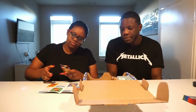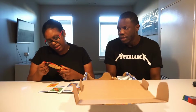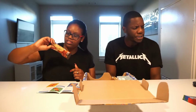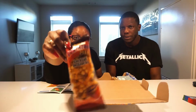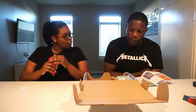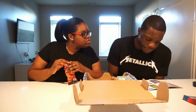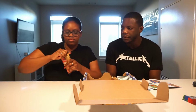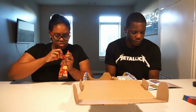I'll go with it. We got Puntazos mix. Cocktail snacks. There's a whole bunch of different shapes and stuff. I don't know if I'll like this one, to be honest. It looks like a trail mix. What does it say? Chili barbecue flavored corn and rice snack. Great. I'll just taste one.